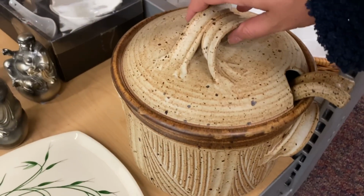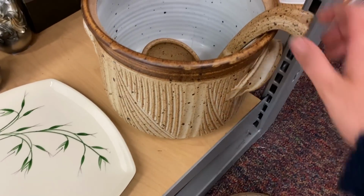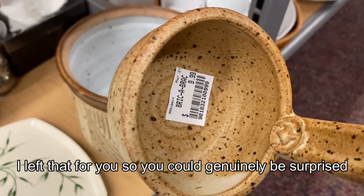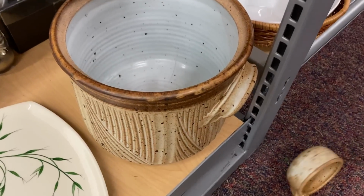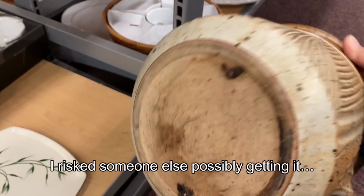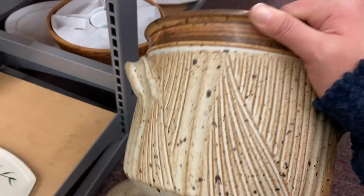Okay, my audio didn't work very well in the store, but you have to hear this because it's just too cute. I left that for you so you could genuinely be surprised. You did? That was very sweet. It's really good. Risk somebody else possibly getting it. Just for me, so I could capture it on camera. Just so I didn't ruin it for you. You're such a thoughtful guy.